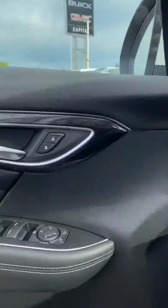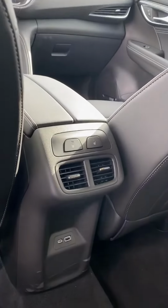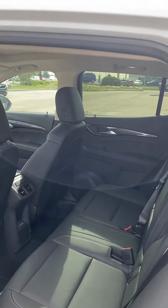I'm gonna show off the space in the second row as well. Absolutely tons of room back here. We do even have heated seats in the back, as well as a couple vents and USB ports to keep the rear passengers warmer in the winter and keep their phones charged.